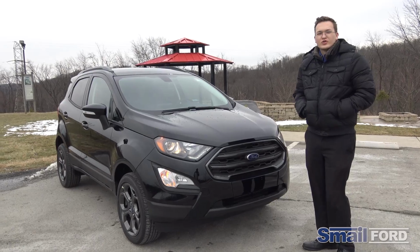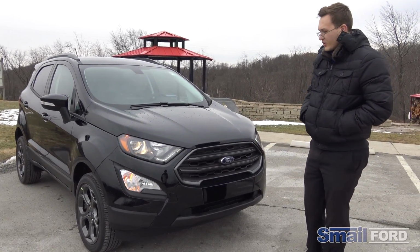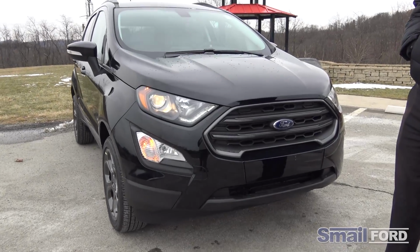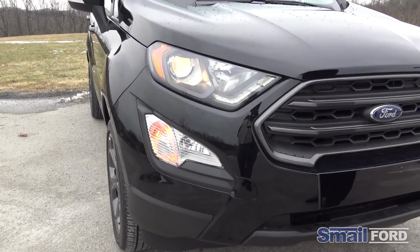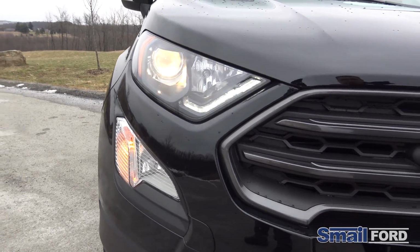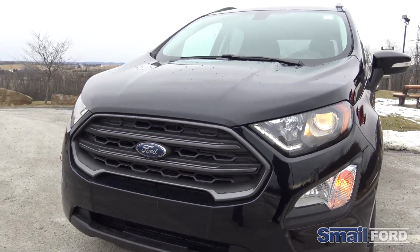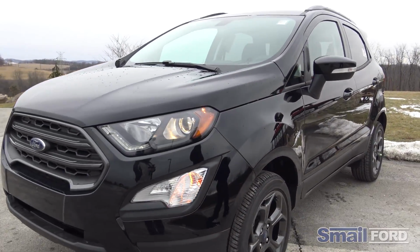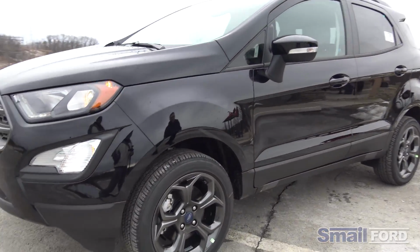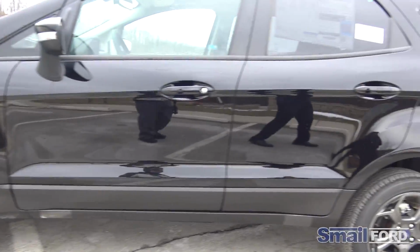So before we set off, we'll do a quick lap around the vehicle, show you some of the exterior features that kind of sets it apart. First thing you'll notice is the projector headlights with the LED daytime running lights and the fog lamps at the bottom. You also have the nice dark colored grille to go with the SES trim of the EcoSport, along with machine colored wheels, very reminiscent of the ST rims on the Fiesta.